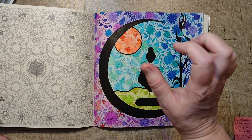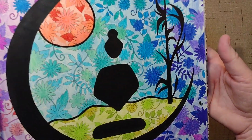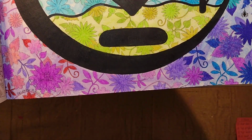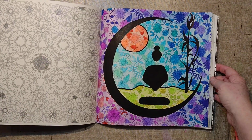So just a wash, and then I kind of dabbed it up with a crunched up paper towel to give it some texture so you could see all the texture in the watercolor. Thus working with the watercolor instead of against the watercolor, like right there. The texture of the background watercolor is really cool.